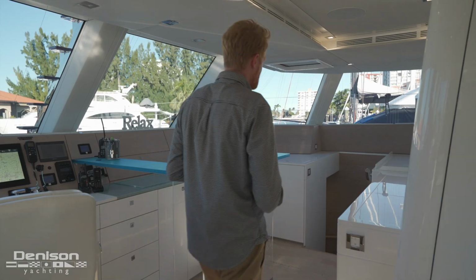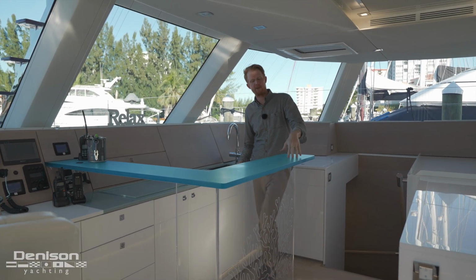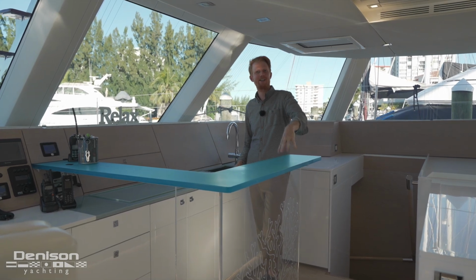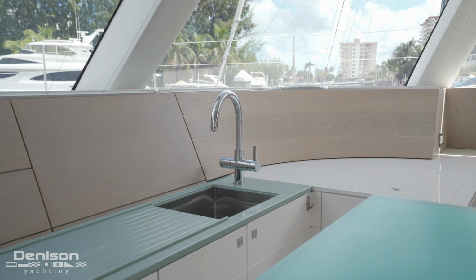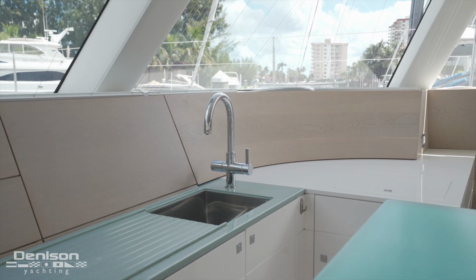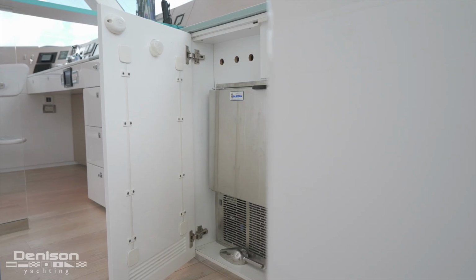Just beyond this is the third area of the Salon that really matters, and that is this breakfast bar right here. This is a custom edition. They worked with Sunreef to have this built. Not only do you have a sink and countertop space here, you also have a U-line 30-bottle wine cooler, as well as a Raritan ice maker.